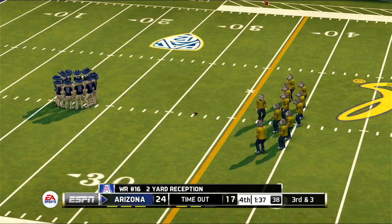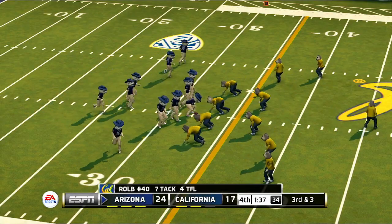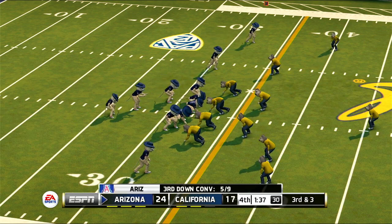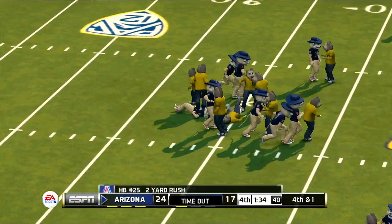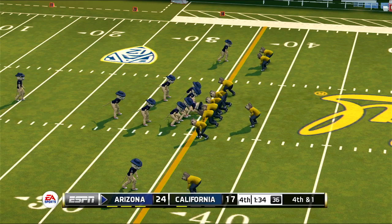Time out of the half. Third down, and they're going to need about 3 yards to pick up the first down. Just under 2 minutes in the game. California's going to have to use their second time out of the half. A yard, maybe two on the carry.